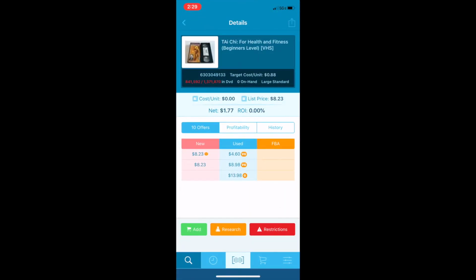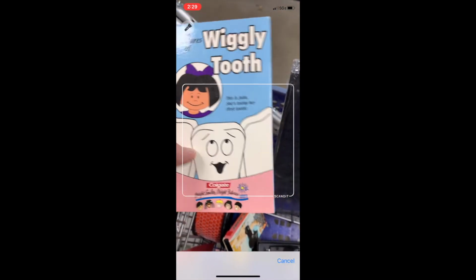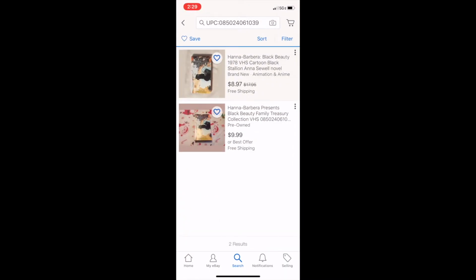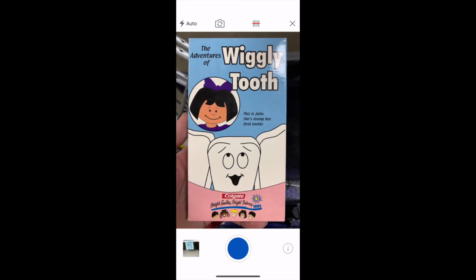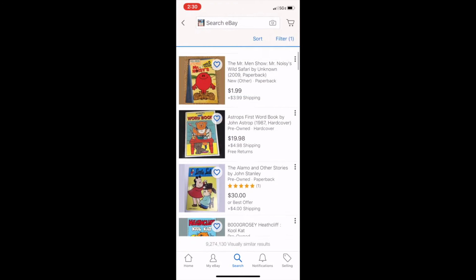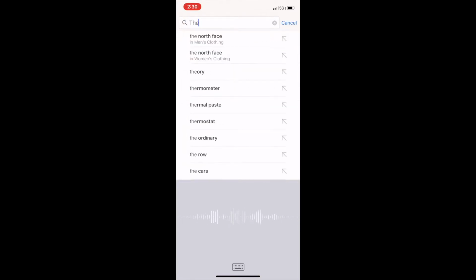Let's look at the same item on... okay, nope. So I found this one, which is kind of unique, this Wiggly Tooth VHS. It's a dentist thing. I'm looking here on eBay now, and there's no barcode, I don't think. So I'm taking a photo of the front, and this one pops up as, let's see here, what does it show? So there are no historic sales of this item, and I didn't want to risk it, so I just didn't even take this one with me.